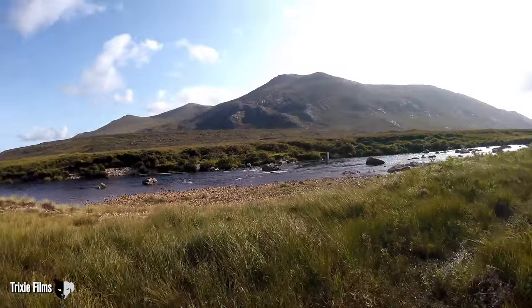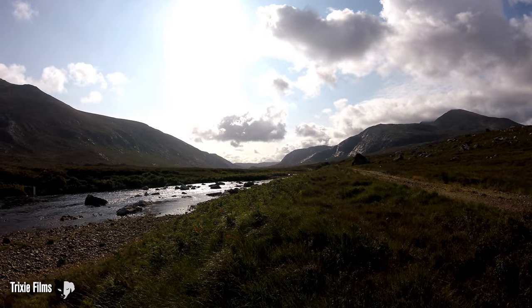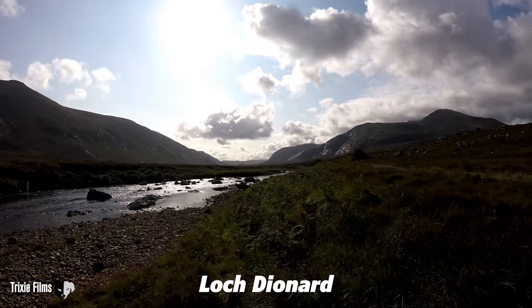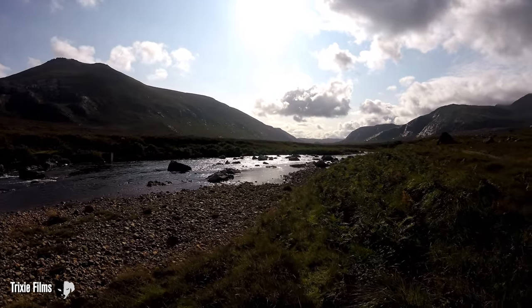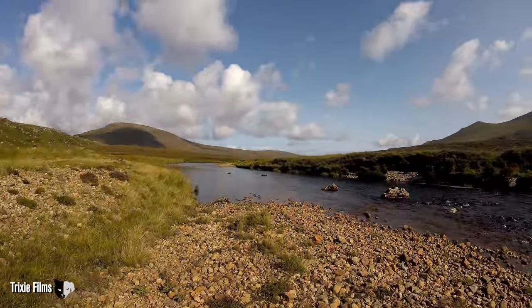Come down to the river to have a look. This river runs from a loch right down that glen there called Loch Dynart. It's popular with salmon fishermen. I've passed a couple back there as well that are fishing. Beautiful river.